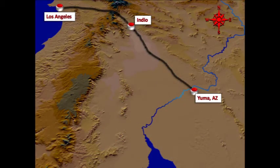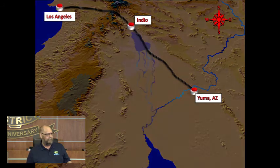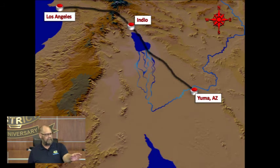To help us see this a little better, in this picture here, we see the three cities connected by the railroad, Los Angeles, Indio, and Yuma. And then running through Yuma, you see the blue line, that's the Colorado River, running down to the Gulf of California, down to Mexico. And here's the flood. The flood actually turned and flowed north, and you can see the damage it did to the railroad tracks there.